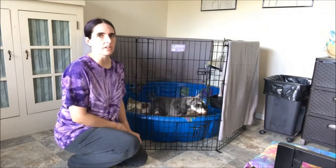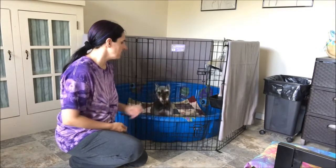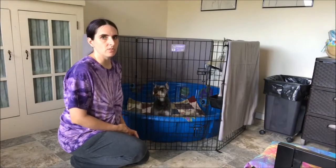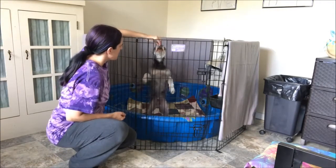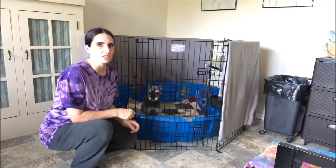It's important to randomly reward your puppy while in the X-pen to also help continue them developing a positive association with the new tool. You want to make sure that you reward through the bars down here so that the puppy isn't tempted to jump up and develop bad habits of jumping on the side of the X-pen for the treat.